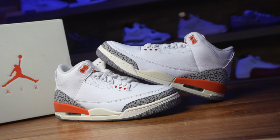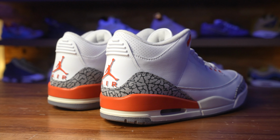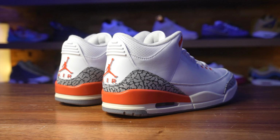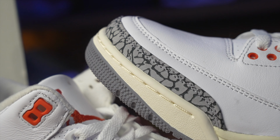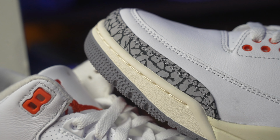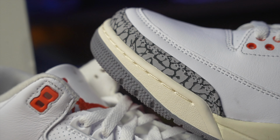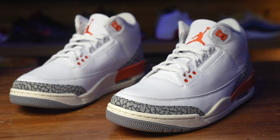And these remind me a lot of the Jordan 3 White Cement. Swap out that Cosmic Clay on the midsole, as well as the Jumpman on the back, go for the red and black, and you got yourself a typical White Cement, but they put a little bit of a twist and made it into a Georgia Peach Jordan 3. Overall, it's a pretty solid shoe. It's a nice colorway as well, but it is a women's exclusive.